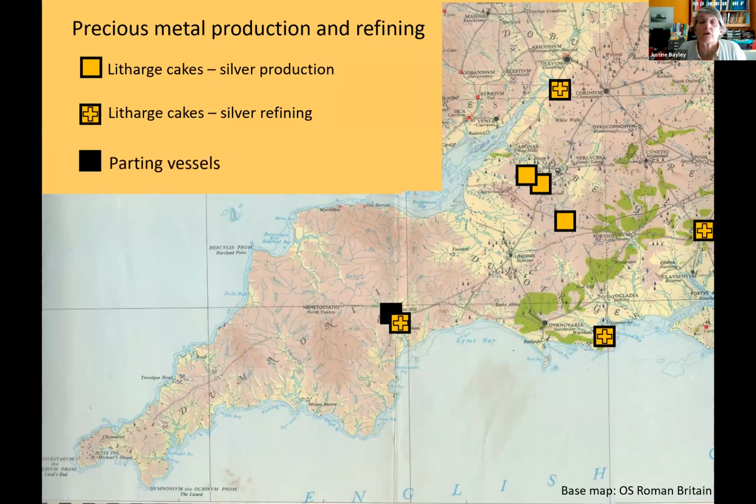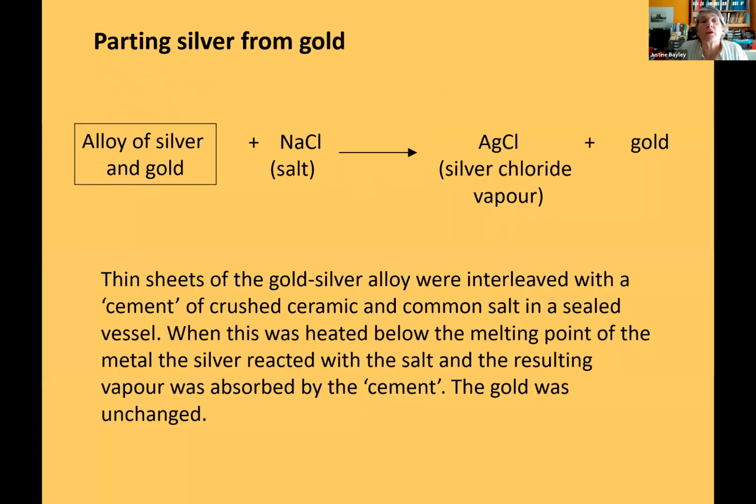There's another process that's carried on in Exeter, or we have evidence from Exeter, which is of parting, which is separating silver from gold. And you have very distinctive finds. The process is where you've got a mixture of silver and gold. You can't separate these using cupellation, which will separate the base metals from precious metals. And so what you have to do is to pack your metal into a container with a lid, with a lot of salt in with the packing material. The salt attacks the silver, gold is unaltered, and that's how you separate it. You can then resmelt the packing material to reclaim the silver.